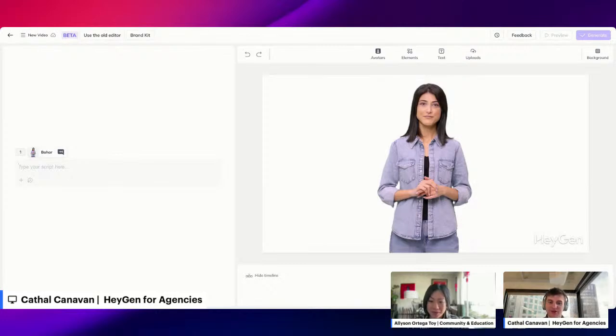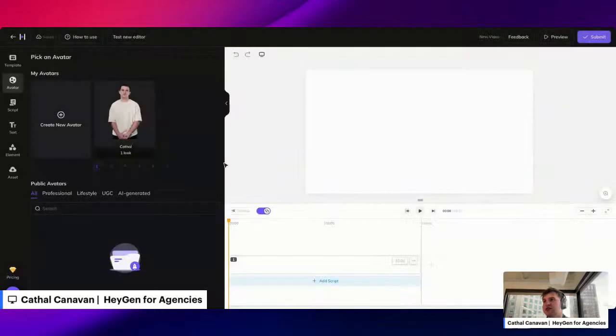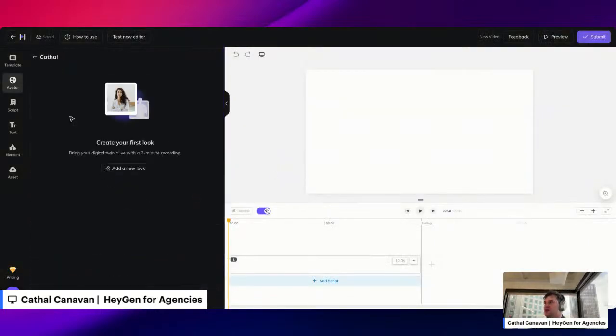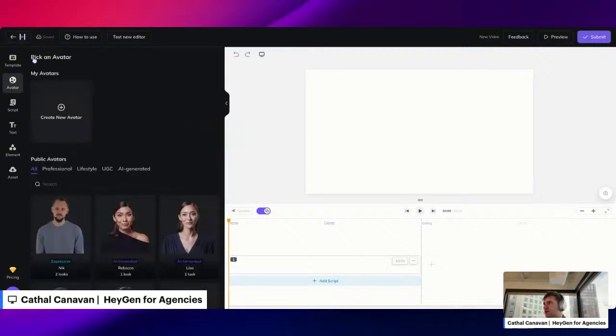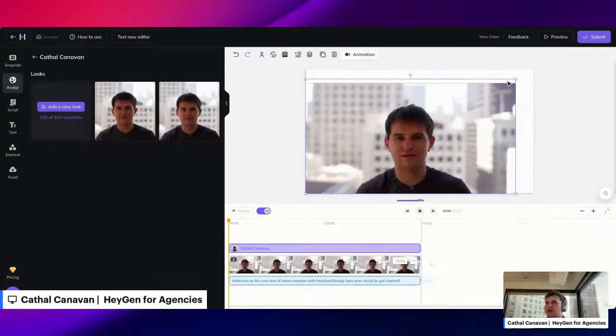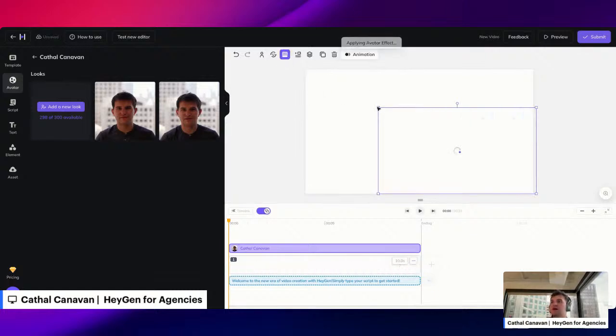Right now, what you're seeing on screen is our new text editor. This will be launched in March. Right now, we're still doing some internal testing on it. So most of you are probably more familiar with this editor that you can see on screen. So the way this would work is you would just select one of your avatars, like so. Here's one of mine. You can resize this, as I mentioned. You can also remove the background by clicking this kind of darker button up here.